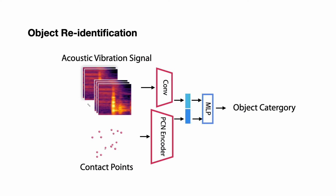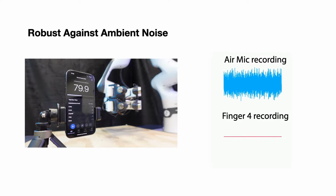When an object has been interacted with by the robot with its acoustic vibration responses, we aim to have our robot re-identify the object through a set of 15 new tapping interactions. We input both the collection of 15 MEL spectrograms and their associated contact points to the network to predict the label of this object. Among 82 objects in our dataset, our robot can re-identify the same object with more than 92% accuracy. Our robot has a strong resistance against ambient noises and only focuses on vibration signals through physical contact. This ensures high quality and reliable sensing data under challenging environmental conditions.